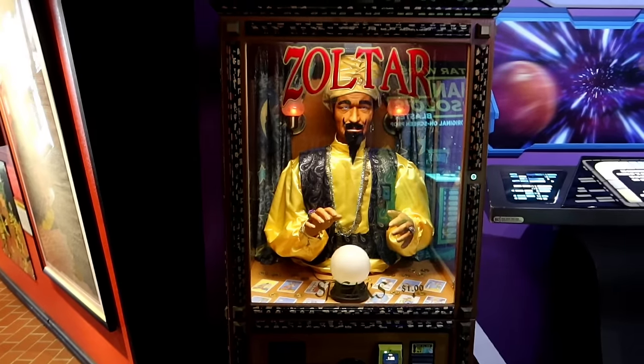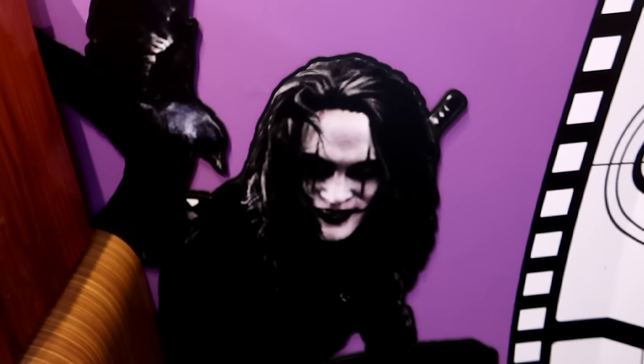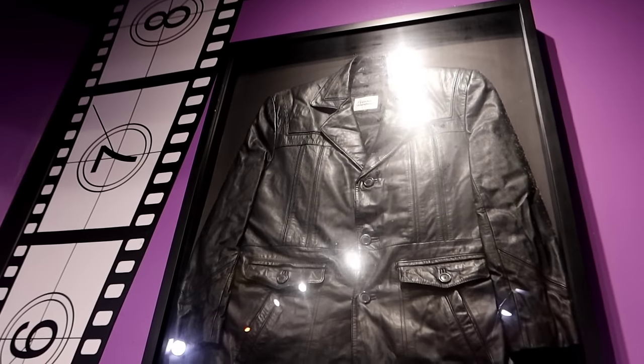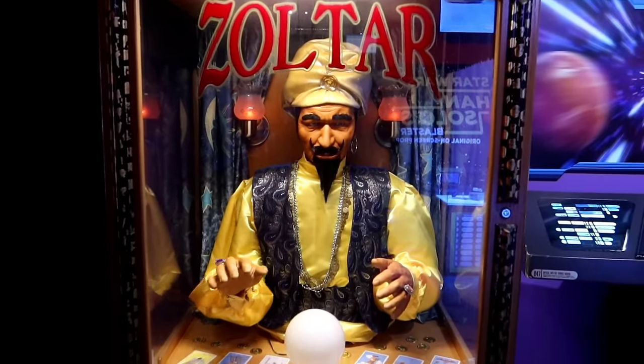All we got to do is Zoltar, and it looks like this one you can actually scan a debit card, so let's do it. That's pretty cool if that really is his jacket. All right, Zoltar. Zoltar the Great. Make my life better.